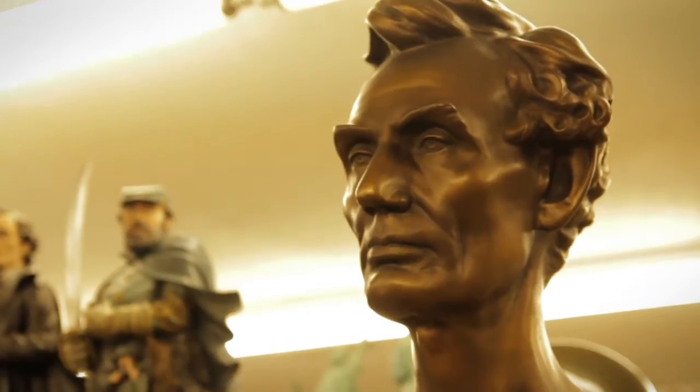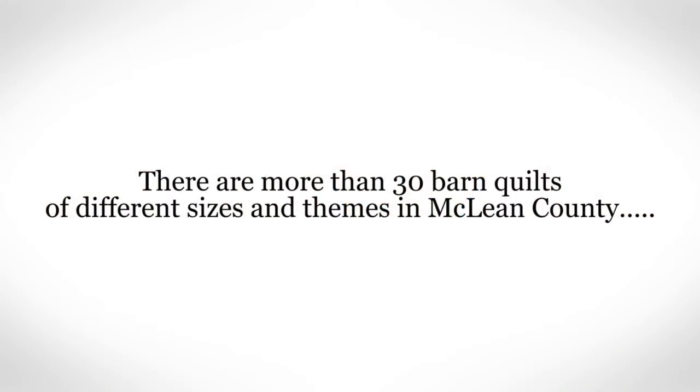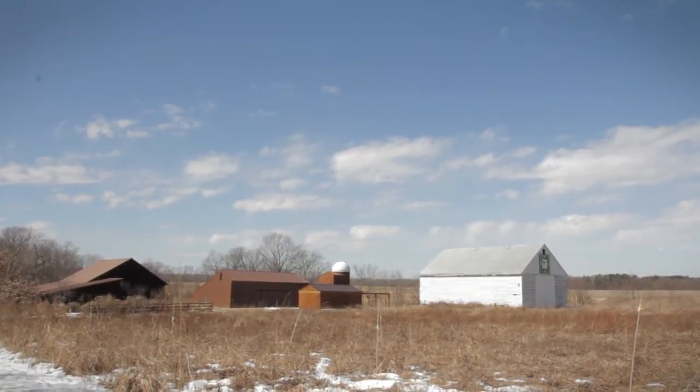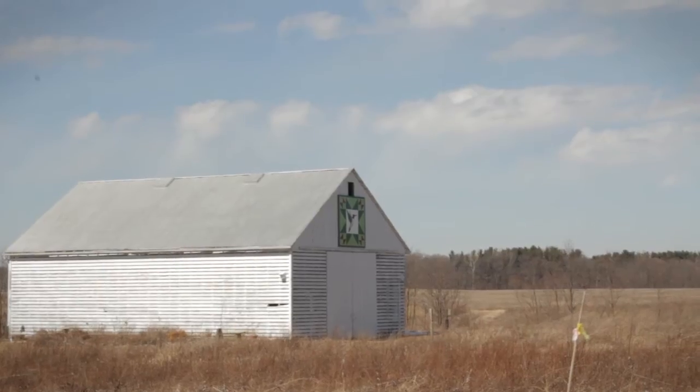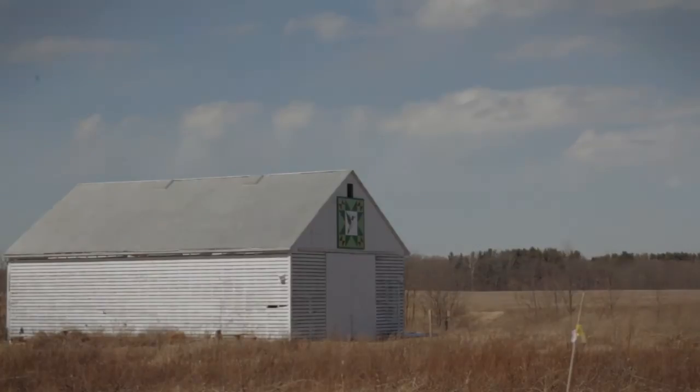When I see the other barn quilts, I think these people are proud of their farms, and this is a way they can show being proud. The Sugar Grove Nature Center was created to restore prairie that was here when Isaac Funk came to McLean County in 1834. They now have this beautiful nature center where people can come and take nature trails. It's just a wonderful place to go and spend some time with nature.